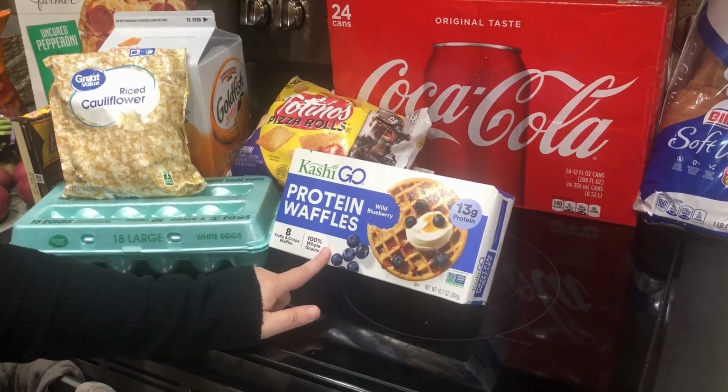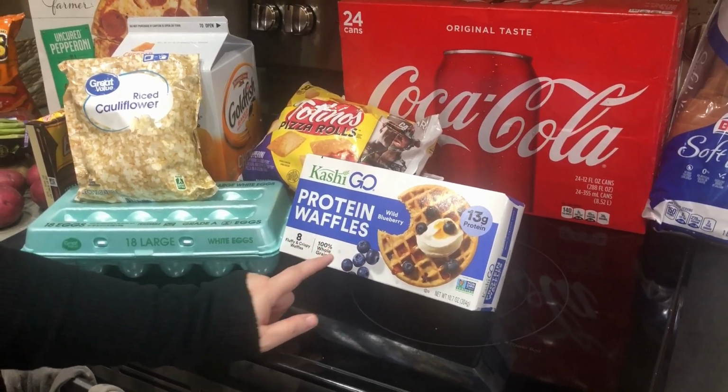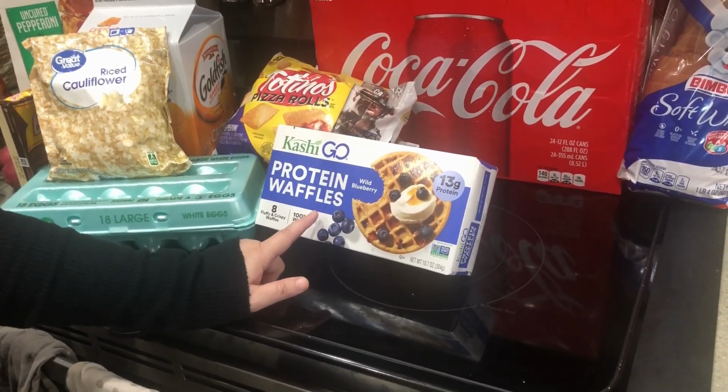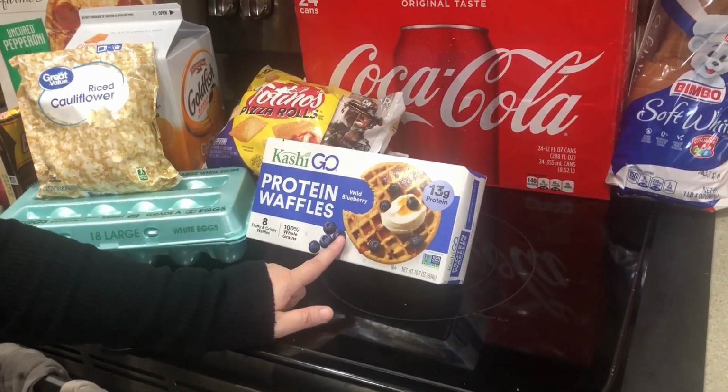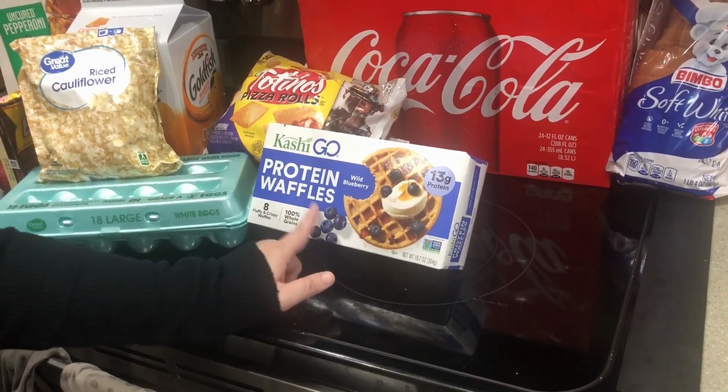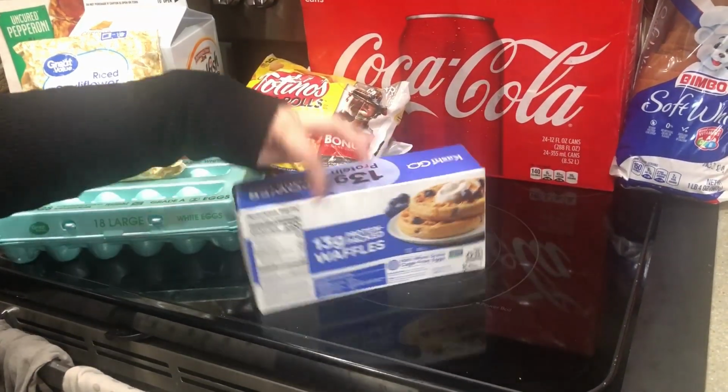I decided to do that because if I only have a quarter to a half a cup of quinoa left, I may not have enough to last all the way through the week. So I thought this might be a good option for that.